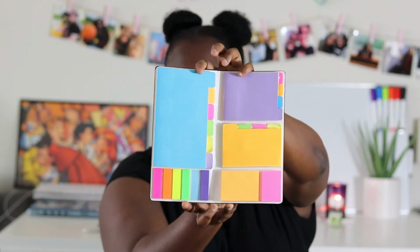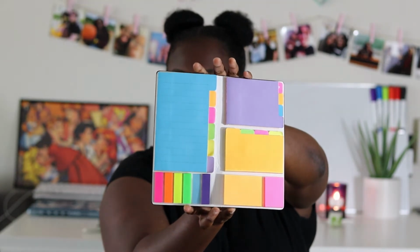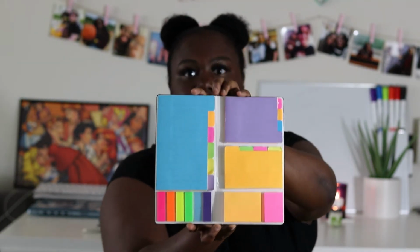Here on this side we have the ones that are more like tabs, so you can actually have them outside of your book or whatever you're putting them in. We have little flags and ones of various sizes, and also ones with a dot grid on them as well. So those will be definitely useful if I am in need of some place to write down like a flow chart or maybe even code as well.